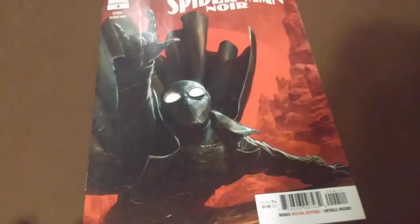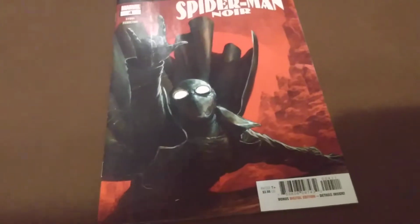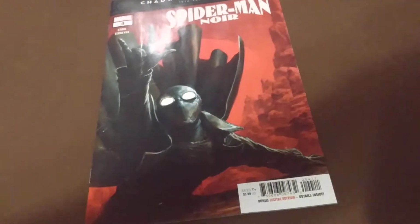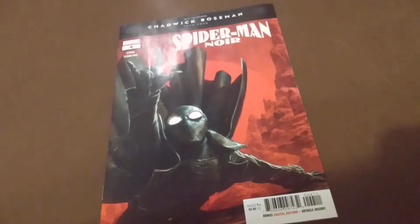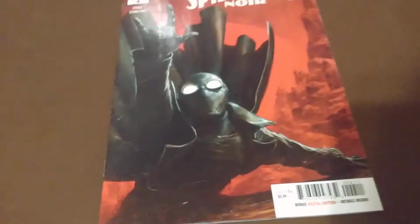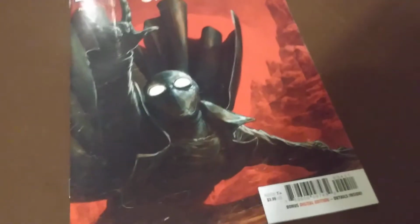And I first learned about Spider-Man Noir from the Shattered Dimensions game, but this is actually my first time reading a comic about him. Of course, he was portrayed in the Into the Spider-Verse animated movie. Why am I blanking on the name? And I think that's kind of why this miniseries was spawned, because that character was so popular. But he was actually, of course, created before that movie came out.